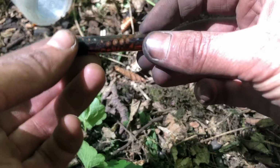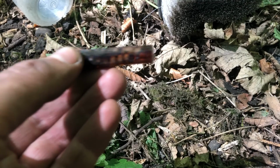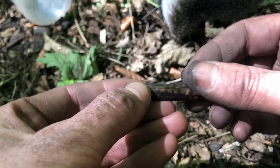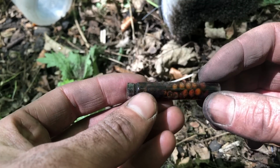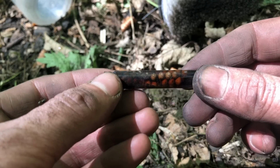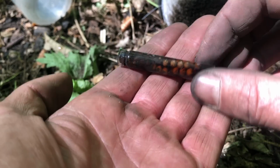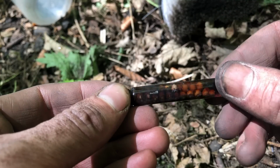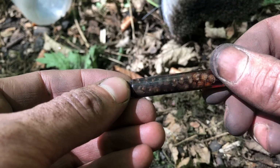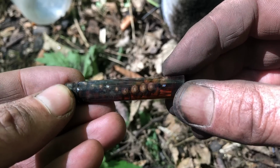Just found this and I'm hoping it's going to focus. Is that focusing? Try and get some pictures of it because it's so weird. I don't know what that is. It's like eggs or like an octopus's tentacle or something. That is the weirdest thing. It's probably the weirdest thing I've ever dug. What on earth is that? Check that out.